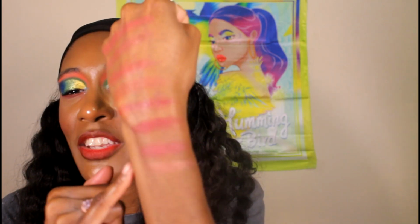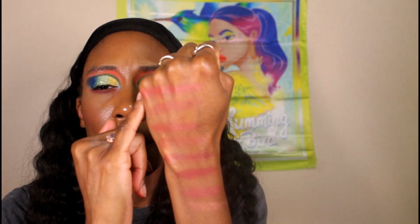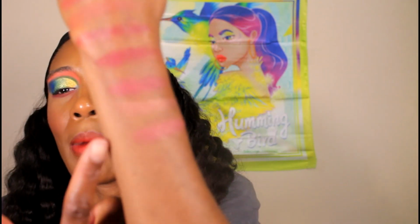So here's the two from Haus Labs up against She's Wanted, She's Baked, and Oh She's Different. I feel like it blends in pretty nicely. So I'm going to swatch the matte one first, and then we'll swatch the shimmer on top of it just to see what kind of vibe it gives. You know, gotta see how the vibe is feeling. So that's the combined swatch right here.